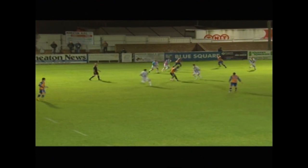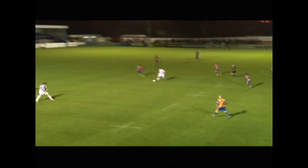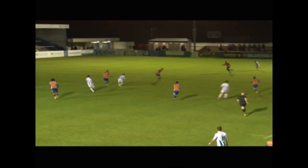Made two substitutions as well. The ball's nicked off the feet of the Mansfield player, and now Danny Sleeth can perhaps get Nuneaton going to James Armstrong. Armstrong rolls it across to Tom James. James will play it low to the feet of Adam Walker. Good ball. Now out to Andy Brown. Brown inside. Nice little dummy there by Sleeth.